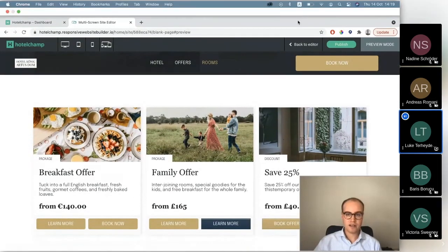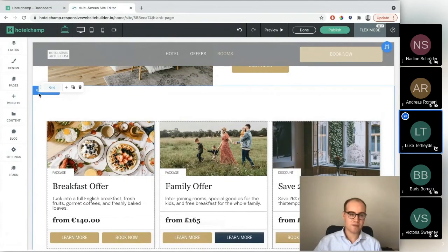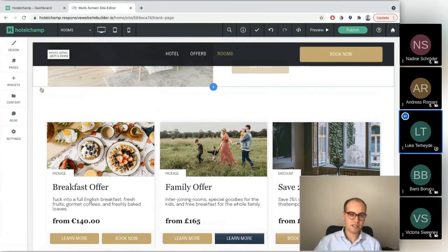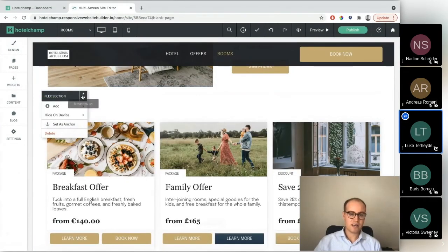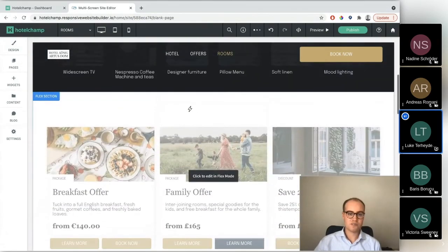Also, another trick which I think is really cool is, sorry, I'm clicking too much. If I go here, I can actually move this section up. So you can now see that this section is moved here. So you can start to play around with the structure and the order of your website. Maybe you want to see, do more people click on your offers if they are placed higher on the homepage, for instance. You have the ability to move things around in literally a few clicks.